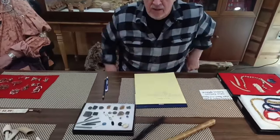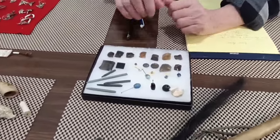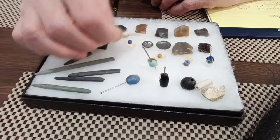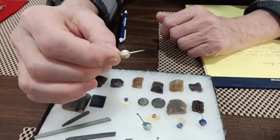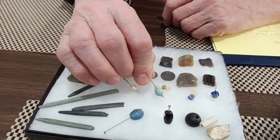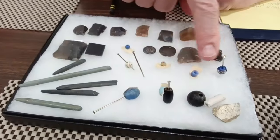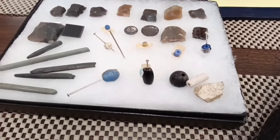And then field finds. This is fun for me because this represents, just like many of you, hundreds of hours in the field. I've pinned a couple because I want to pick them up. I showed you this one a little bit ago. This one was my most recent find. This one came from a little town just south of Mansfield, and that would be Lexington, Ohio. And then the others were just random field finds on sites that I have all through the Richland County area.